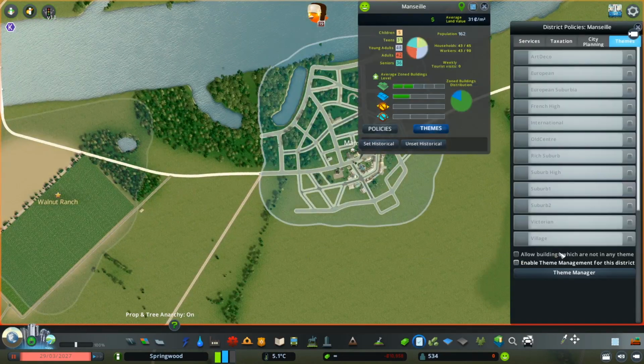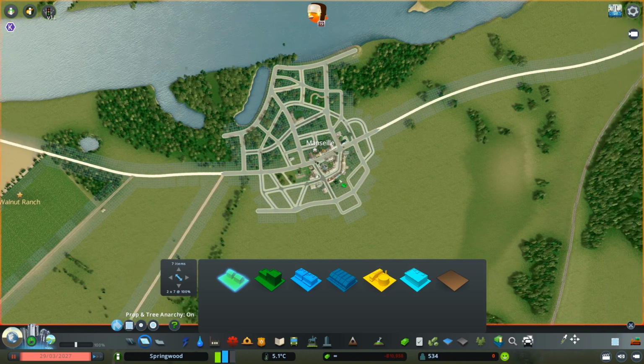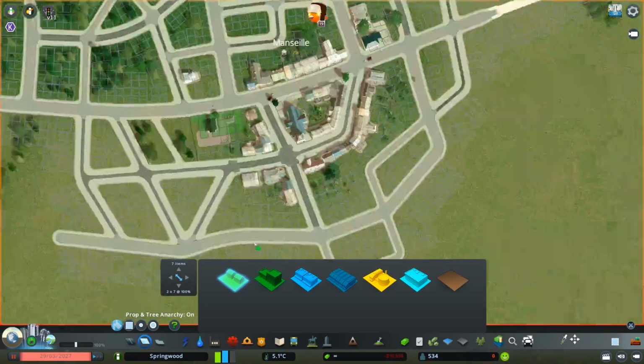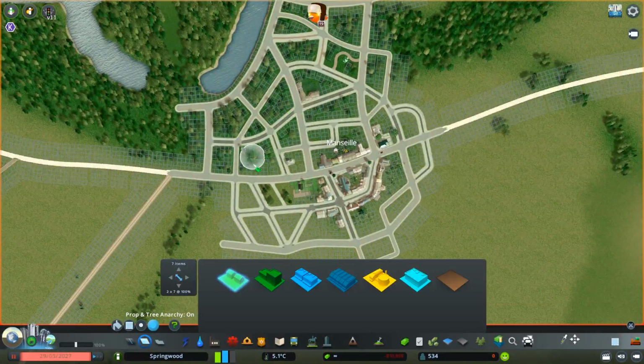I want the teams to be village and suburb 1, and then I'll get to zoning, and I'll do this in a very long time lapse. Because this is gonna be quite boring, moving all the houses together. So I'll be back at the end of the episode, I think.